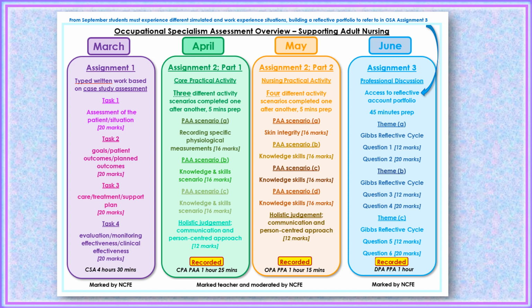Can I draw your attention to assignment 3, and what it says above. It says in blue, from September, students must experience different simulated and work experience situations, building a reflective portfolio to refer to in their Occupational Specialism Assessment, Assignment 3. Top part there, access to reflective account portfolio.